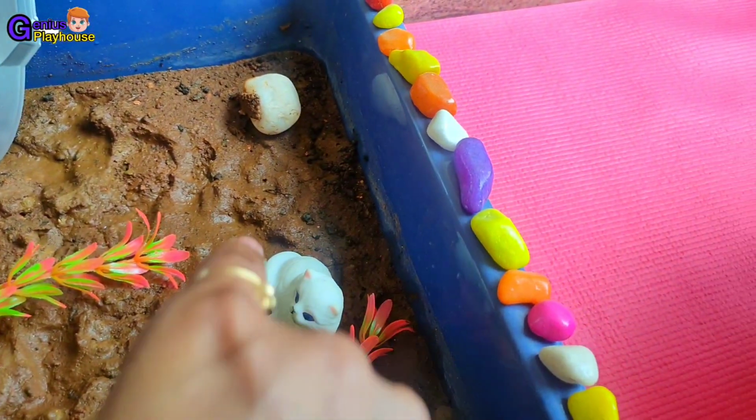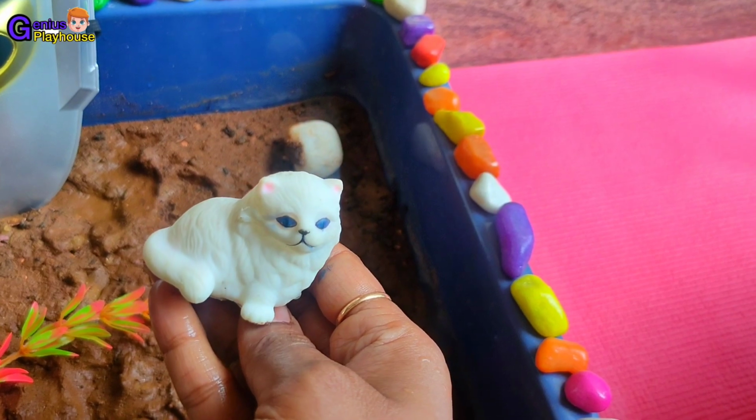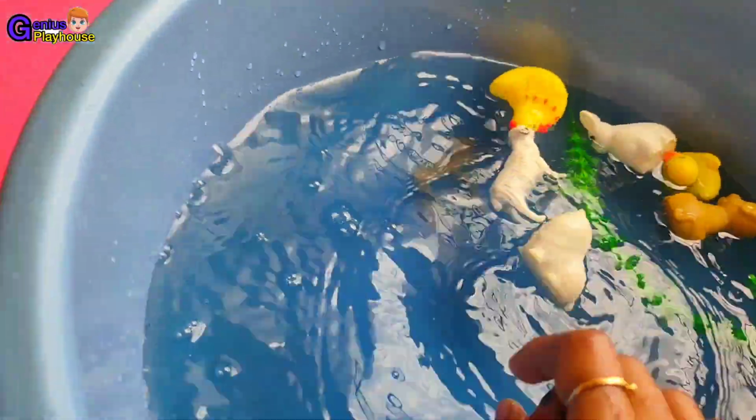Our next animal is going to be a cat. Cat is a pet animal. Our cat is so beautiful, but it has become dirty. So let's wash him also. It's a cat.